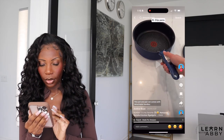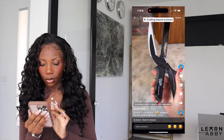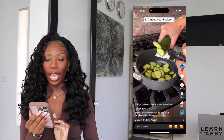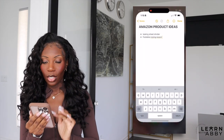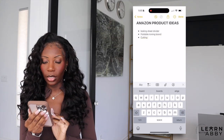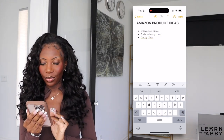Okay, I like that one. And this is going to be the final one that I'm going to add to the list, cutting board scissors. So I'm going to go ahead and add that to our short list. And then we're going to go ahead and look it up using a software.